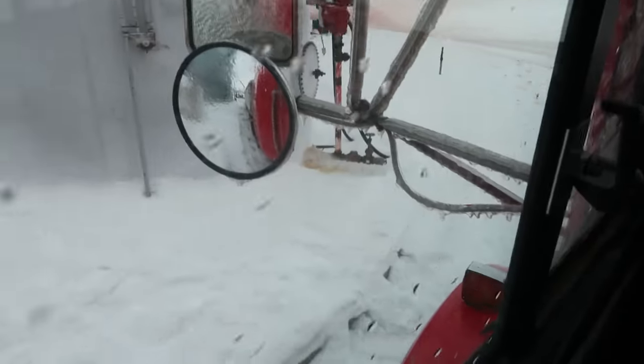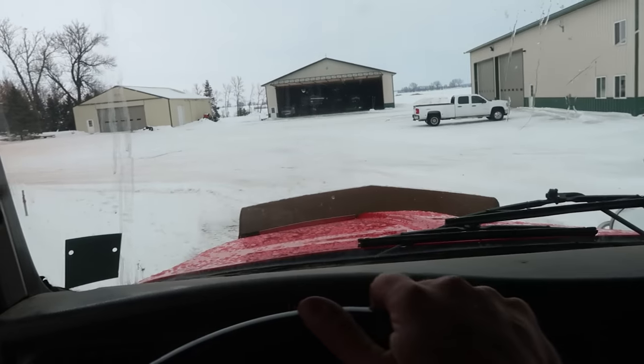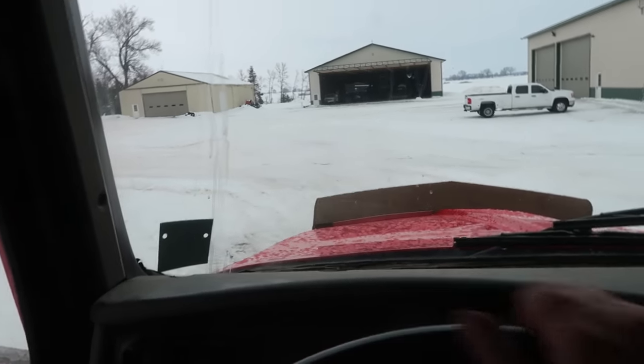See if I can get a better angle here. I can go backwards down the hill. Can I go forwards up the hill? I got my diff lock on and I'm loaded, so there we go. Just stuck in the dent. As I was saying, they're all loaded up. Now we're just gonna top them all off with fuel so it's done. We don't have to worry about it tomorrow.